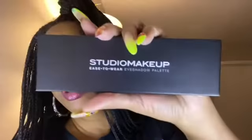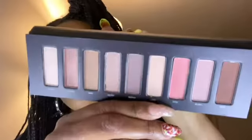All right, so the next thing I'm gonna open up, we did get a palette. It's by Studio Makeup, Ease to Wear Eyeshadow Palette, and it looks like this. And it has a nice size mirror in it, and here are the colors. Let me see if I can swatch some for you. A pretty color.